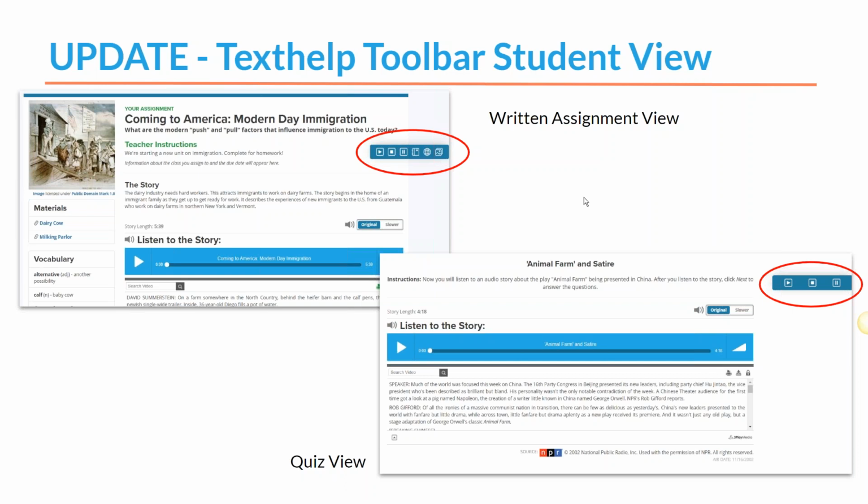It's going to be more prominent on the student's assignment. So you can see here it's this blue bar. It's going to sit at the top of the page, and students are most likely going to see it, and they're not afraid to click around. So they'll use that tool. That'll be more prominent. And just so you know, functionality remains the same. Students can highlight text, choose read aloud, dictionary definition, Spanish translation, and the picture dictionary.